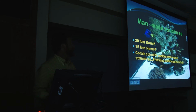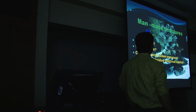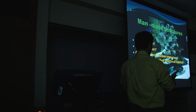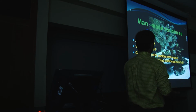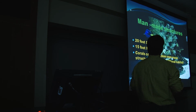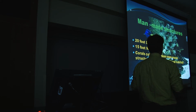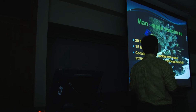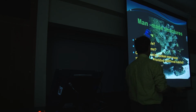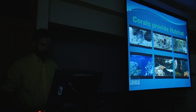Whoa, a 20-foot Dory, a 15-foot Nemo. Oh, this is an underwater diorama of what happens to structures that are man-made that make their way to the ocean floor. This is a representation of a World War II-ish ship, and this is just to convey how colonization takes place. In nature, you're going to find colonization of coralline algae, calcareous green algae, polyps and sponges, and of course, corals. So this is just a way to bring that to the lecture.